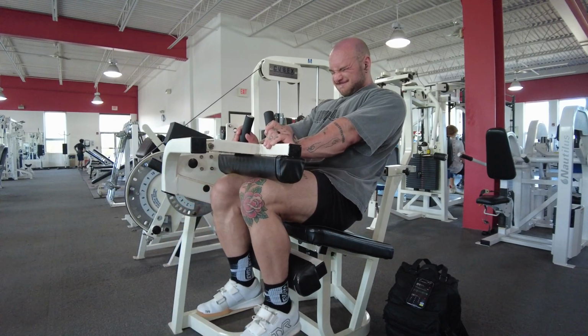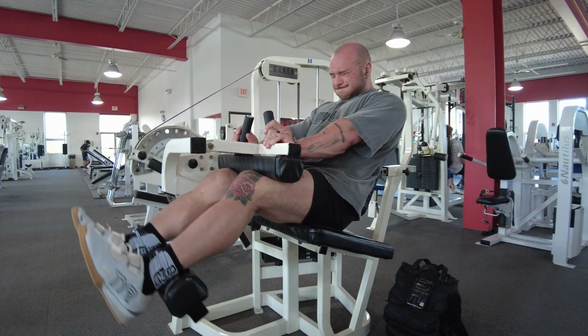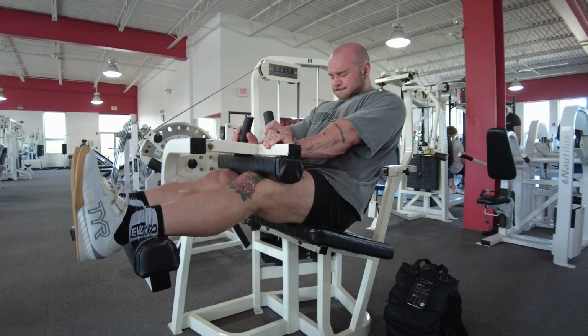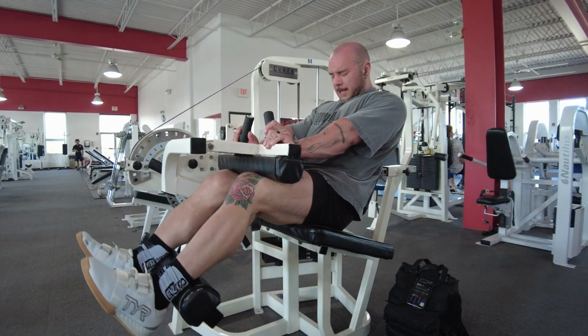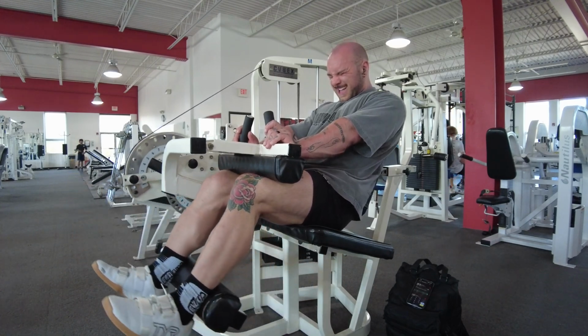It's very easy to fall out of form, at least for me on this movement, where I start kind of swinging into this a little bit and bringing my hips forward and almost pushing with my whole body back into the pad, which is what you want to avoid, right?